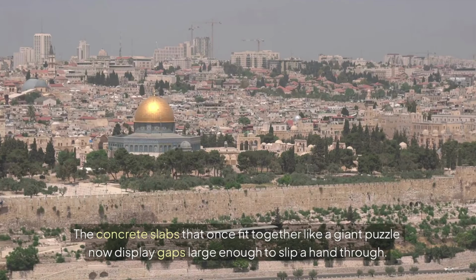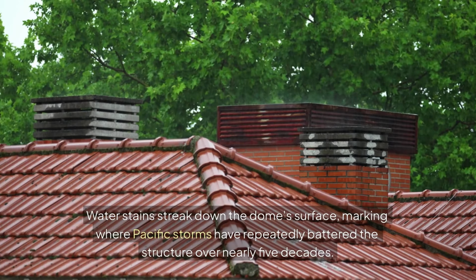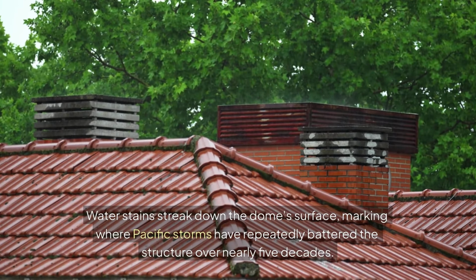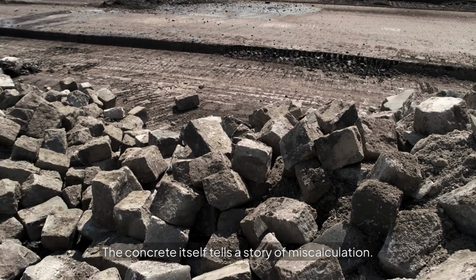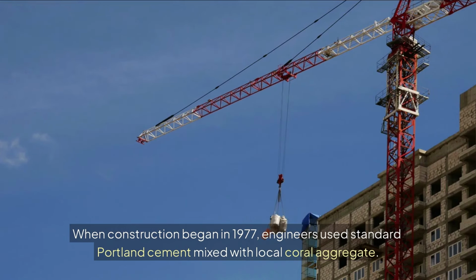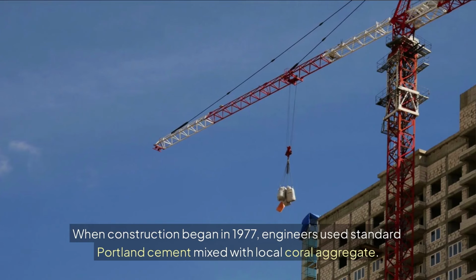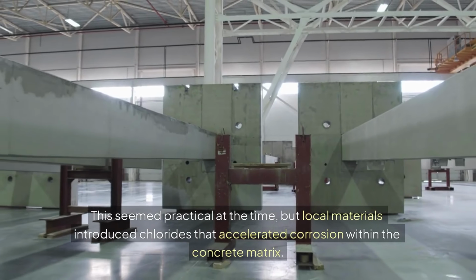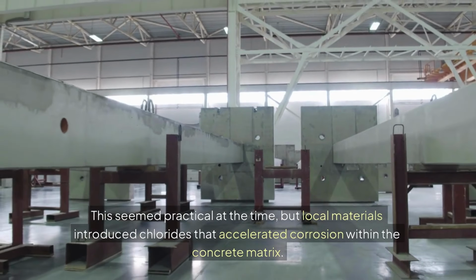The concrete slabs that once fit together like a giant puzzle now display gaps large enough to slip a hand through. Water stains streak down the dome's surface, marking where Pacific storms have repeatedly battered the structure over nearly 5 decades. The concrete itself tells a story of miscalculation. When construction began in 1977, engineers used standard Portland cement mixed with local coral aggregate. This seemed practical at the time, but local materials introduced chlorides that accelerated corrosion within the concrete matrix.